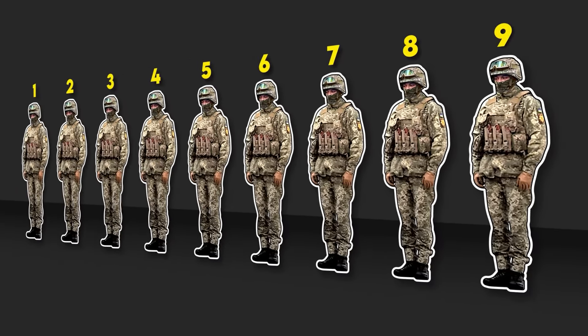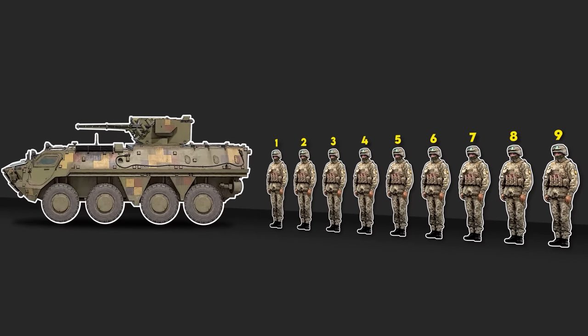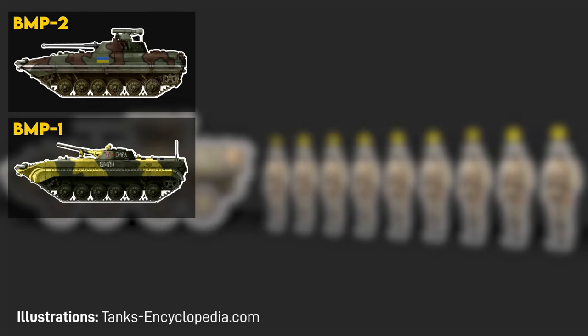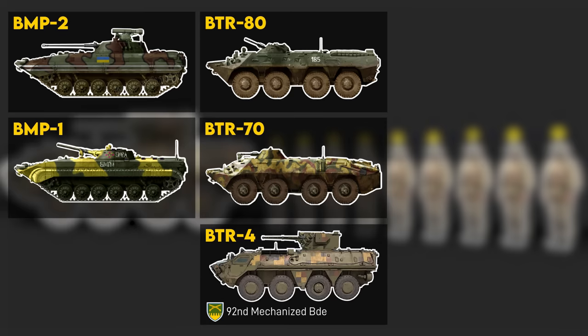The basic combat unit of the Ukrainian mechanized infantry is the 9-man squad. Each squad is mounted in either a BTR armored personnel carrier or BMP infantry fighting vehicle, mostly Soviet vintage BMP-1 and BMP-2 IFVs, or BTR-70 and BTR-80 APCs, with a smaller number of indigenously upgraded versions like the BTR-4. The 92nd Mechanized Brigade is known to have BTR-4s, for example.